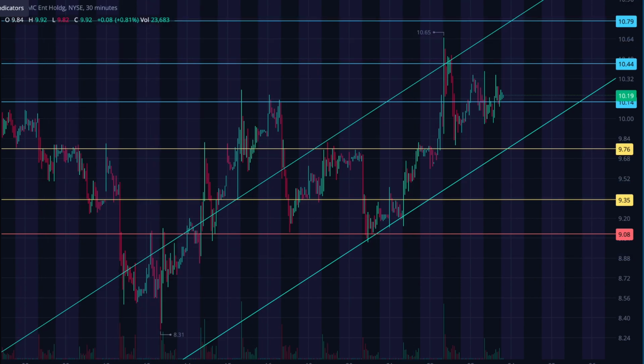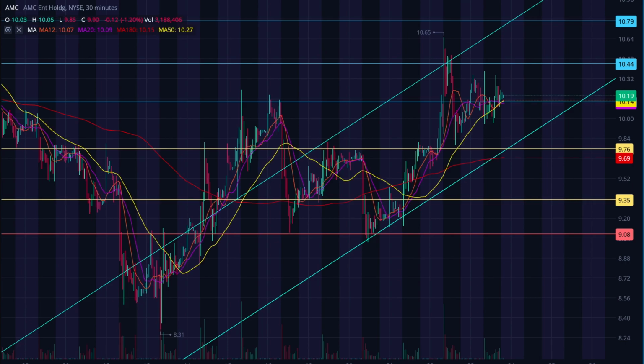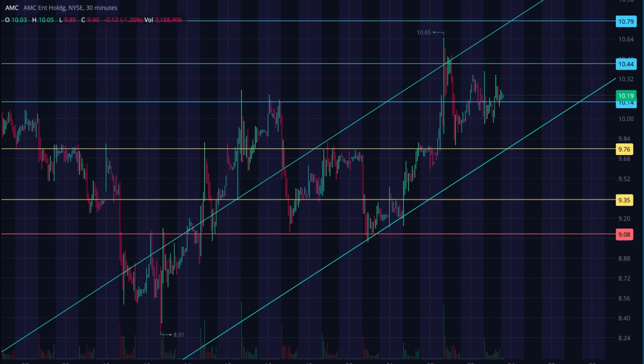So we'll see. So let's take a break from drawing on the chart and see what the indicators say. Moving averages basically put us in a bullish scenario right now. Slightly bullish, a little bit mixed because there's some fighting up here between the 12, 20, and 50 MAs, but the 180, we're well above that, so that's showing bullish. The channel itself is showing bullish, so I'm not worried about that debate.